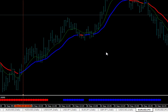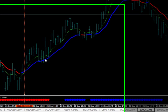2011. Okay, so we're looking at the Euro USD chart, 5-minute chart, and we're looking for trade setups here on the PipSnager.